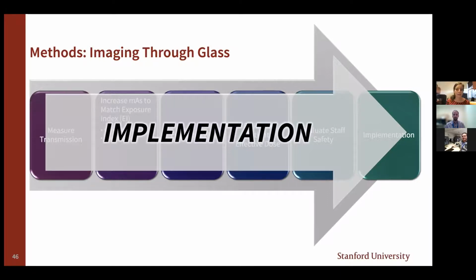Depending on how this protocol was implemented, there would either be a person in the room or not in the room. And we did recommend shielding for our staff if they were within the room. It also depends a little bit on the room geometry. Some of these isolation rooms are quite small, so I can show you some photos in this implementation area. Any other questions before I move on? All right, let's just keep going.